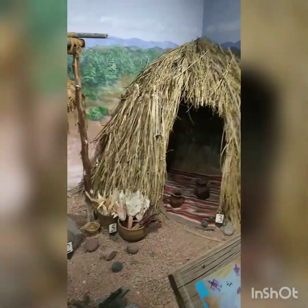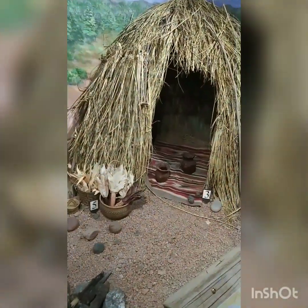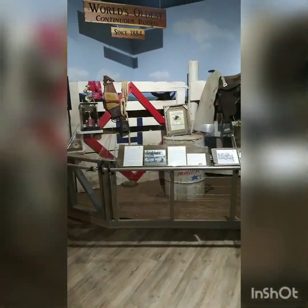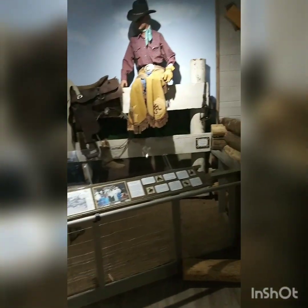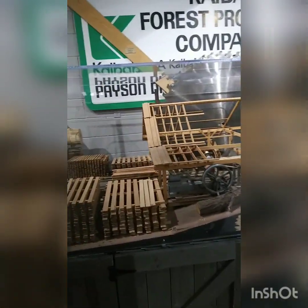This is the type of house they lived in, I guess. Well, kind of small, but plenty big enough for me. Oh, and then we have the rodeo. The world's oldest continuous rodeo here in Payson. And we have forest products. A lot of forest products.